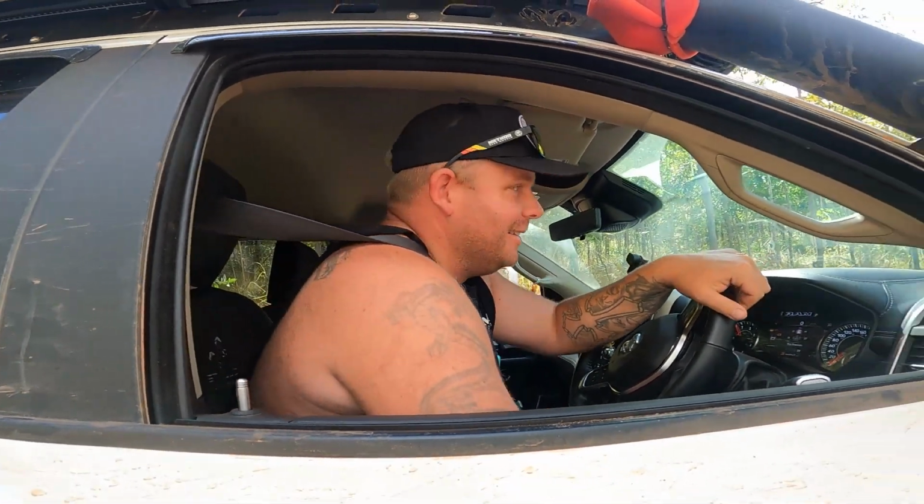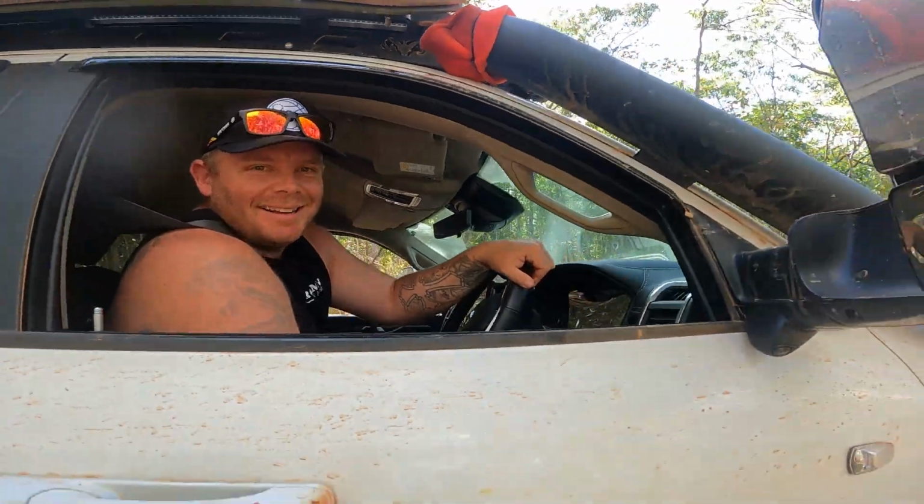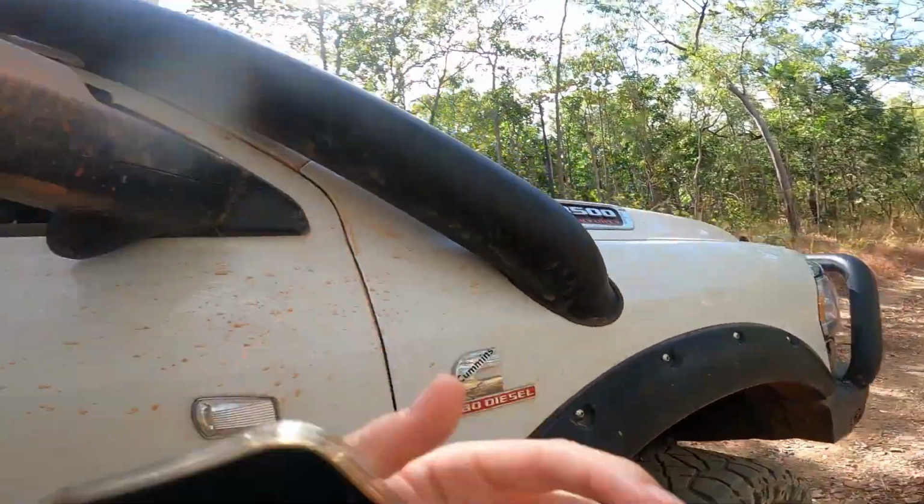Who said American trucks can't fit down tight tracks in Australia? I don't know if I'd call that fit. Wait till you see the recording. We're making it fit.